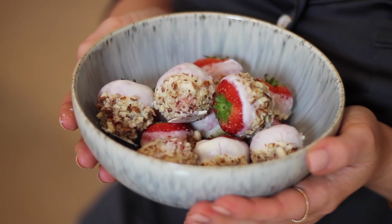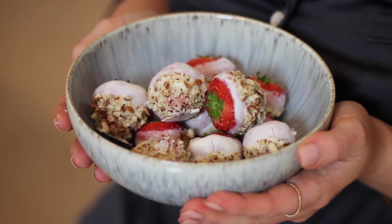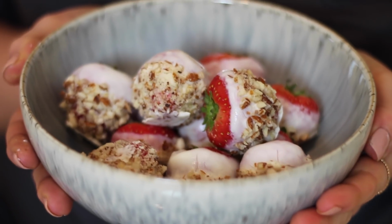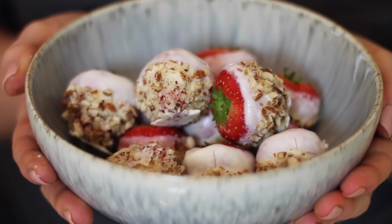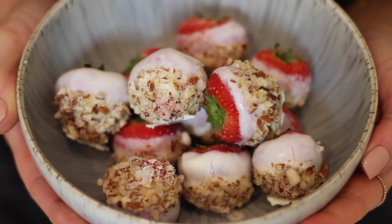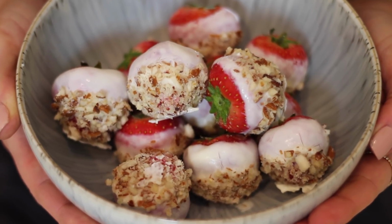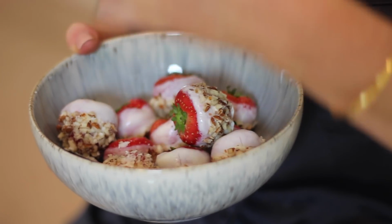These are like little mini strawberry cheesecakes, the yoghurt being the creamy layer and the nuts being the base. The yoghurt doesn't freeze as well as melted chocolate does, which is my favourite thing to dip strawberries into. But this is another great way to add a little something to your fruit snack.